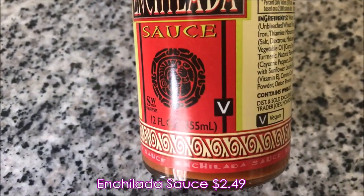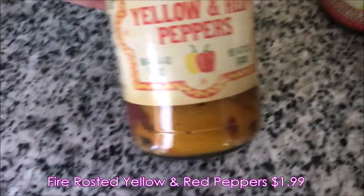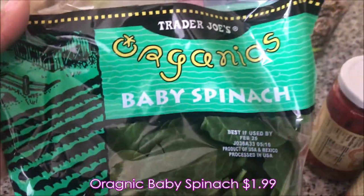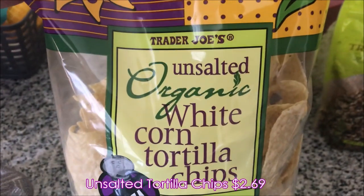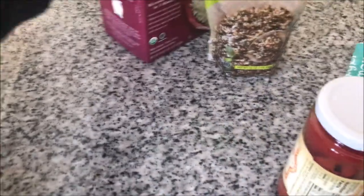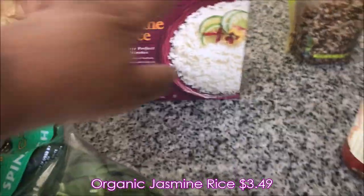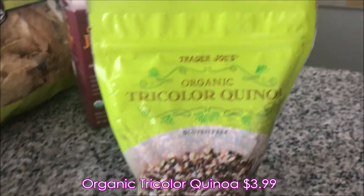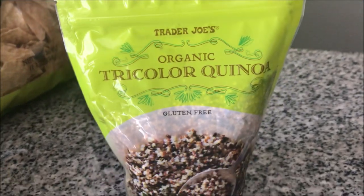I'm going to make some enchiladas. And this is vegan. And then I picked up some fire roasted yellow and red peppers. Some organic baby spinach. Some unsalted organic white corn tortilla chips. I picked up some organic jasmine rice. And last but not least, some organic tricolor quinoa.